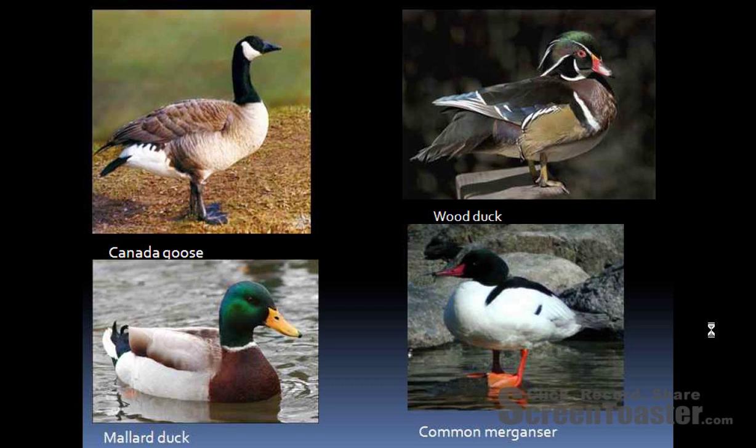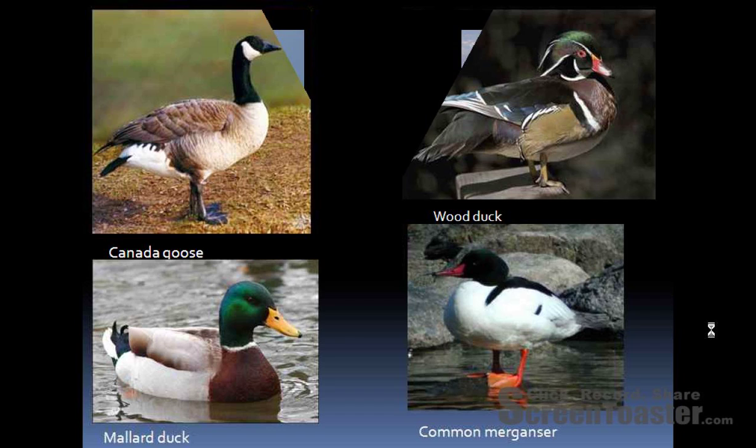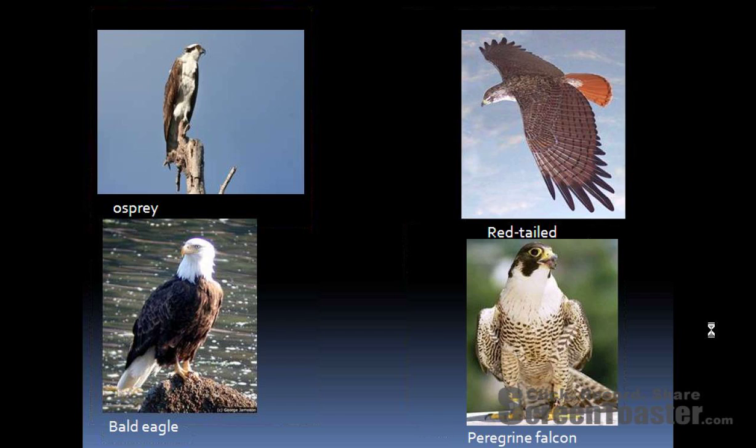They basically swim underwater with their wings, and mallards basically kind of flip up and do a lot of sifting in the water. We have the osprey, which is primarily a fish-eating bird. A red-tailed hawk. These are common throughout basically the United States, but you can see them along power lines, going up and down the freeway, all the way down through Illinois and all the way through northern Wisconsin.